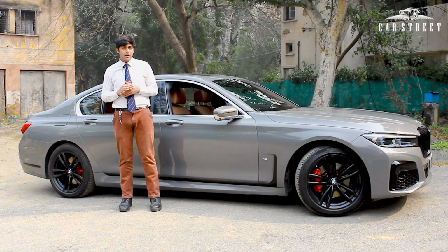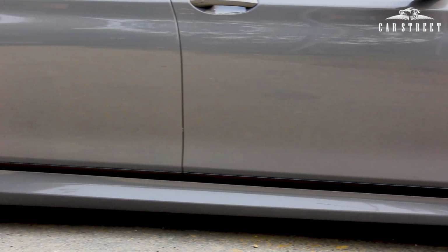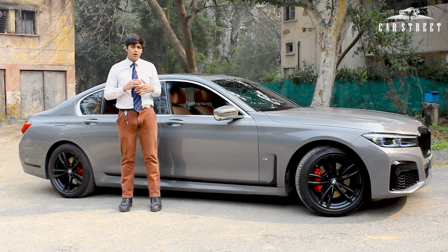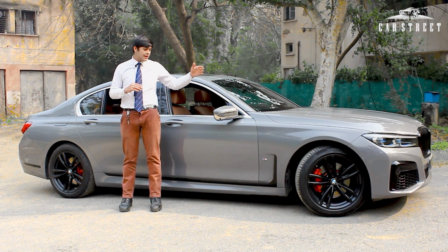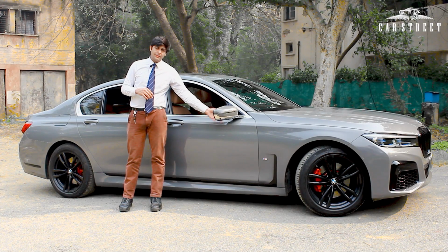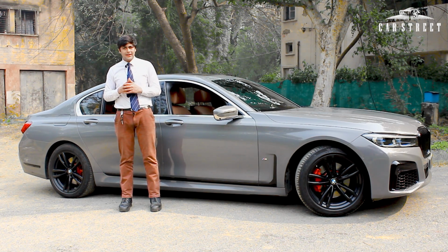We get gloss black alloys from BMW of 19 inches in this car, which give it a mad good look. And it comes wrapped in brand new Michelin tires, which have only driven 10,000 kilometers. So they are in brand new shape with 90 to 95% condition left to them. Humko milte hain shiny scratchless side view mirrors with turning indicators, gloss black elements to them, and a parking camera just under as a part of the 360 degree parking sensors and cameras assist.